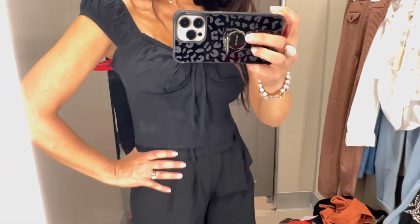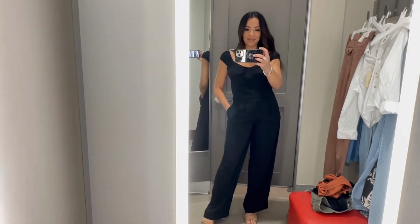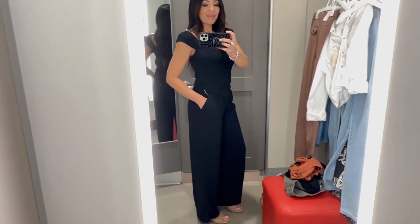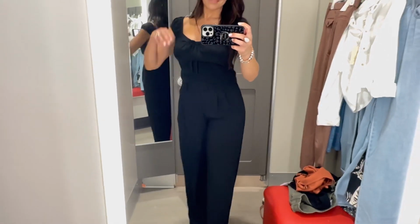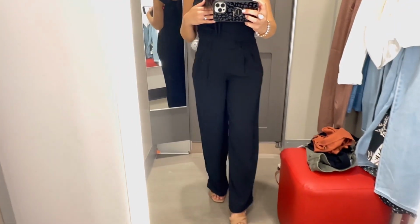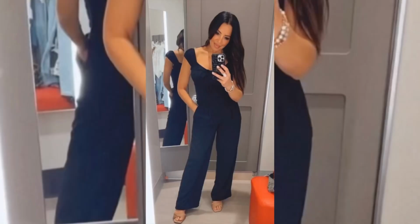Just showing you now that corset shirt, and it is from Wild Fable. I'm in love. I'm wearing that one in a size medium, and I think it looks so cute with this entire look. Even if I paired that cream colored cardigan that I showed you earlier over this whole look, that would be cute. Again, a denim jacket would be cute, or even a shorter cardigan.